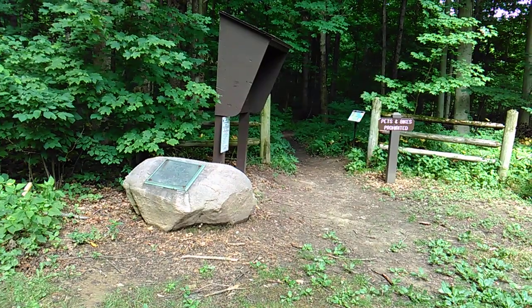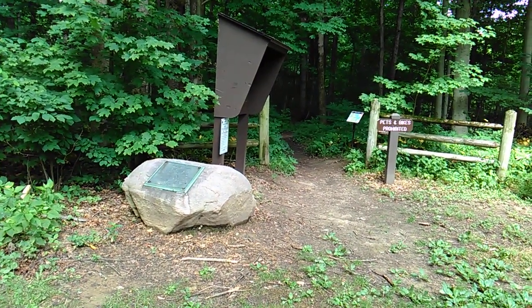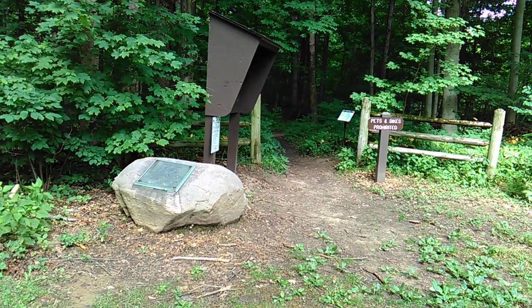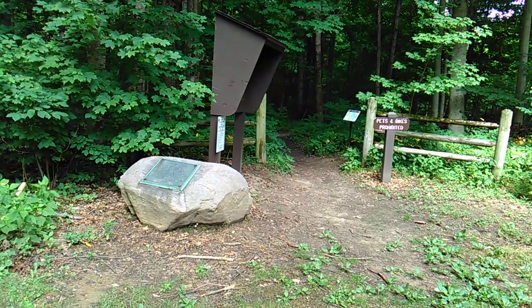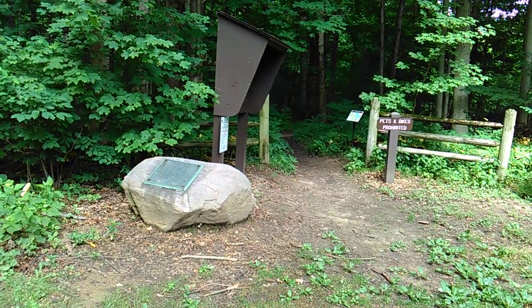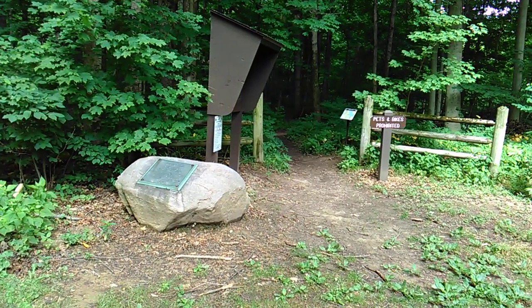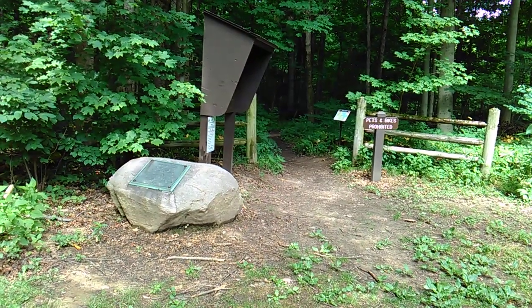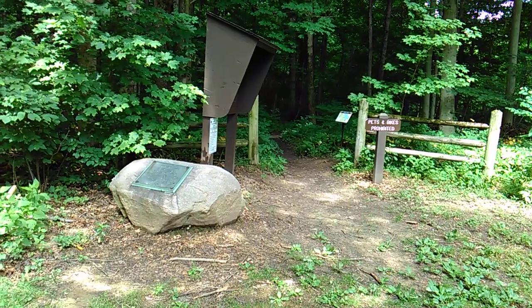I'm Big Dave the Parker, and we are at Hueston Woods State Park. We are in Southwest Ohio, about 40 miles north of Cincinnati. Today is Monday, June the 29th, 2020, and the temperature here is 86 degrees with dew points in the lower 70s. So it is a hot and humid day here at Hueston Woods State Park.